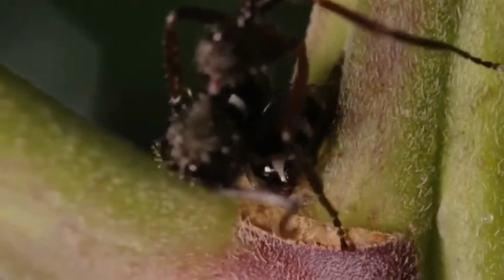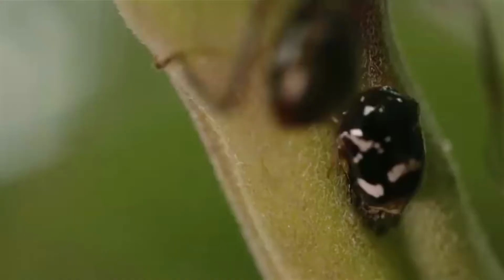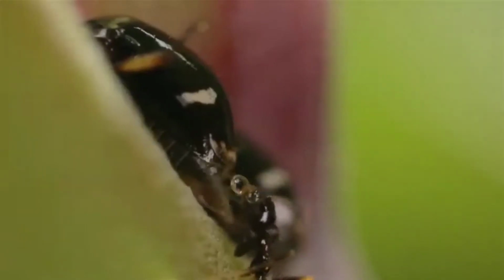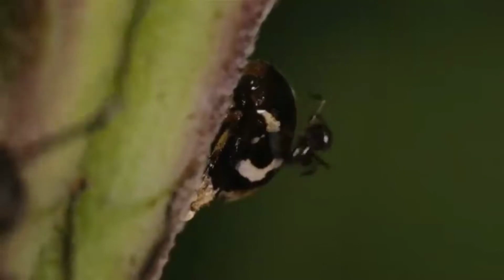But they're not the only ones up to no good. Smaller ant species that can't offer the tree hoppers any services in return are on the lookout for an unguarded tree hopper and an easy meal.